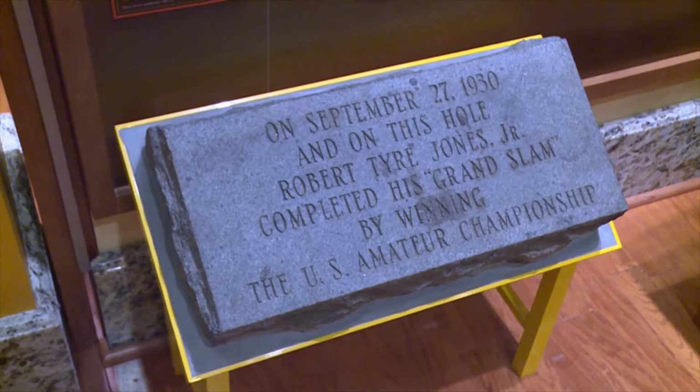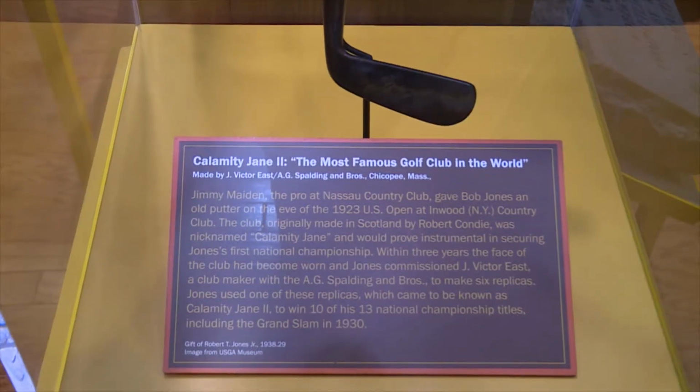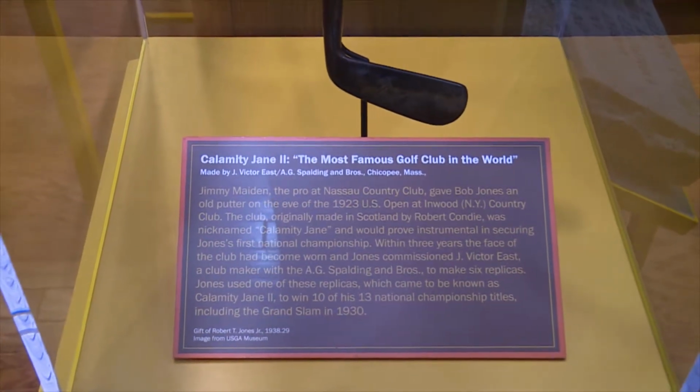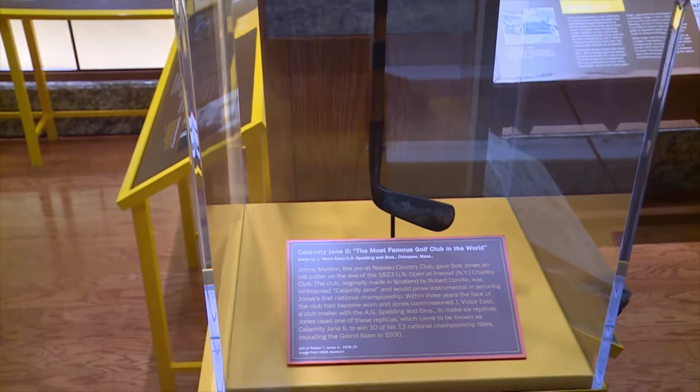Well, here at the museum, Bob Jones has his own room, Mike, but this Calamity Jane club that he used to win numerous national championships gets its own setting in this particular part of the building. Yeah, it does. It's a really special club. It's nicknamed, as you can see here, the most famous golf club in the world. So Jones was a great amateur player, and by 1920 had a great game, but was still looking for something to really put him over the top, and that was a putter.